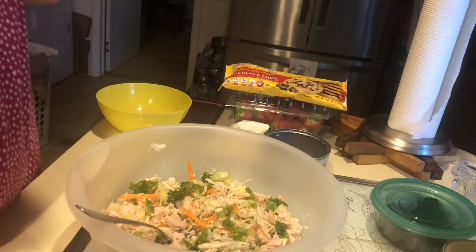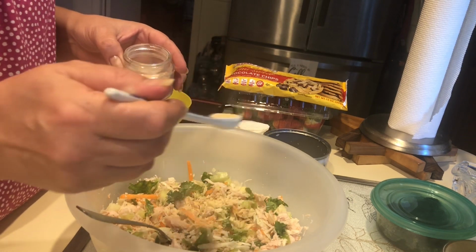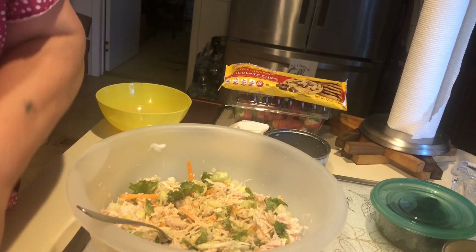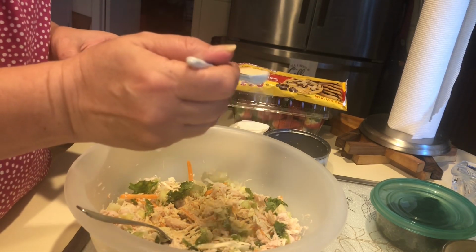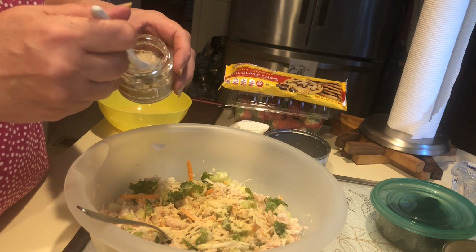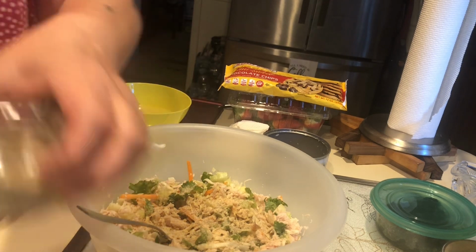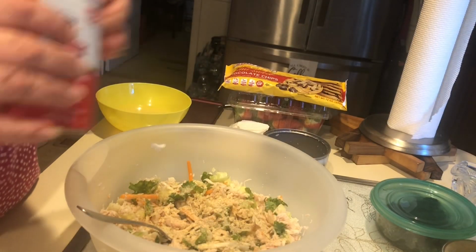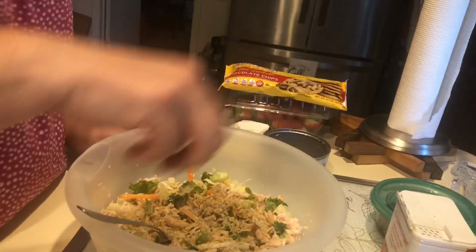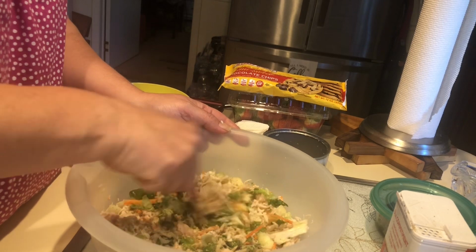All right, so we got that all mixed. I'm gonna put in probably about a teaspoon of garlic, our usual suspects. Same with the onion. Gonna go in with the celery salt. So I will not be adding any salt to this because I used the celery salt. Some black pepper. And again, this is to your own taste, like the spices. You can add other stuff if that's what you like to have in there.